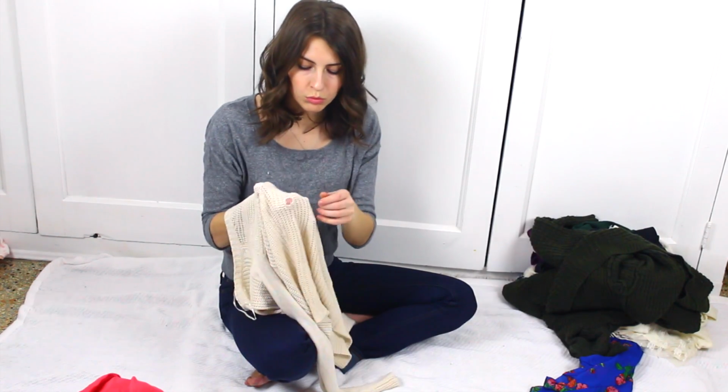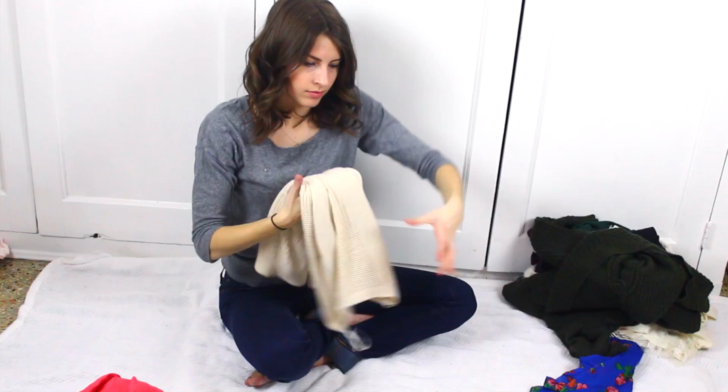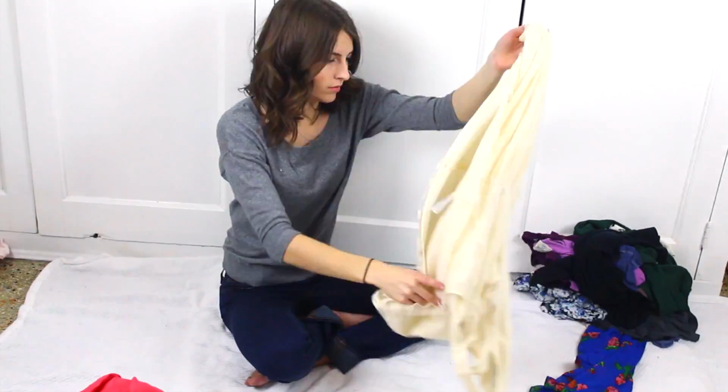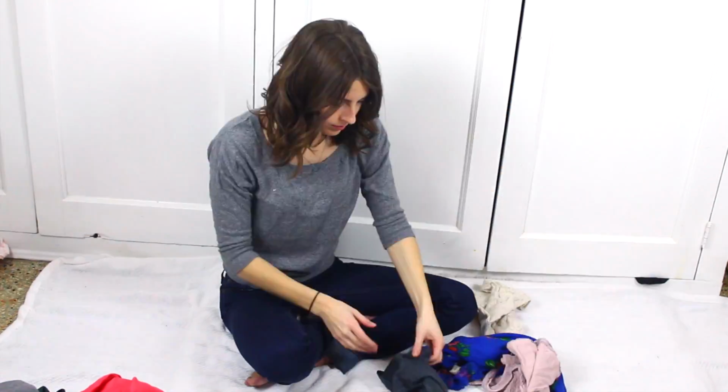And once I've decided what I'm going to give away, I first go to my friends because it's always fun to let them go through it. Maybe do even a clothing swap where a bunch of people bring clothes and you all go through each other's closets. Or I'll take it to Crossroads, which will actually buy your clothes.